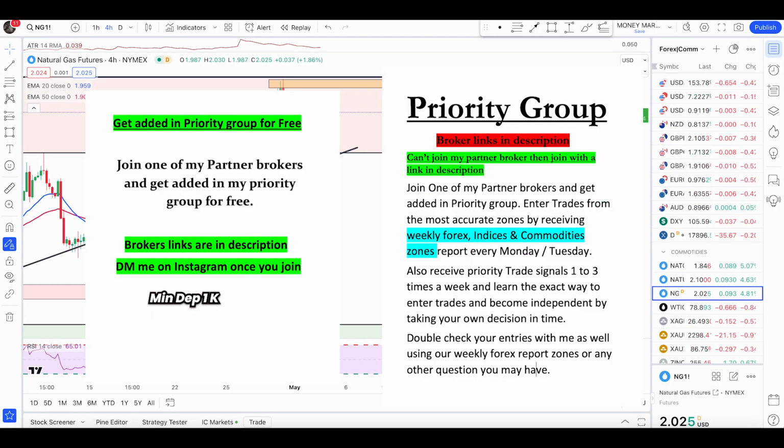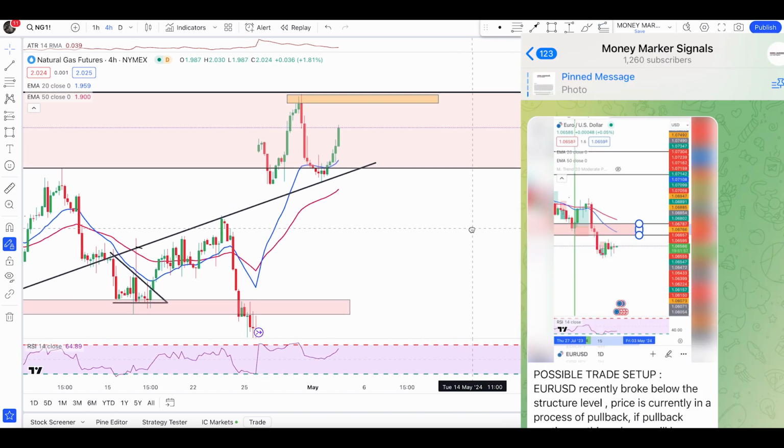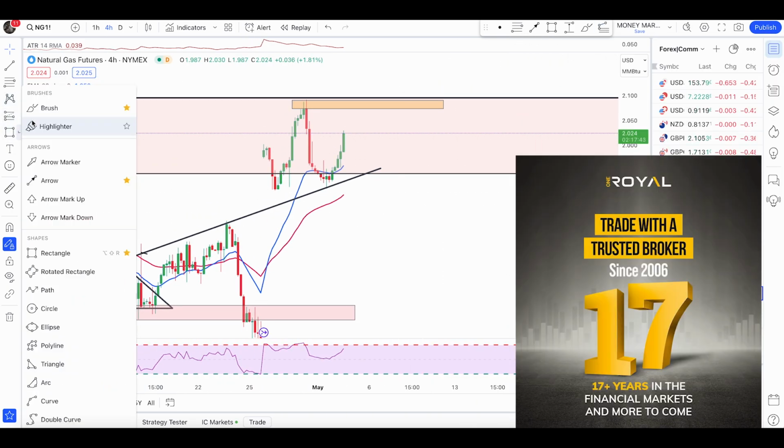So let's start with our daily updates with natural gas, gold, silver, and crude oil. Starting with natural gas. So what do we have right here? Starting from NYMEX here first, because we had a nice condition as mentioned yesterday.